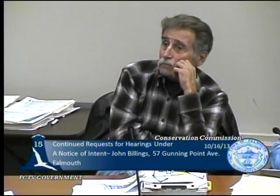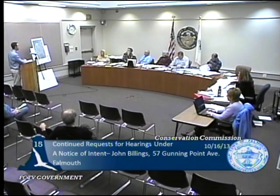I've read your report and I've read Mike's wildlife habitat report. Let me get this straight. You're saying because Gunning Point is completely developed except for this one lot, that essentially this wooded lot has no wildlife value? No, it has diminished value, certainly based on its habitat context. It certainly has diminished habitat value based on its context and surrounding areas. Okay.